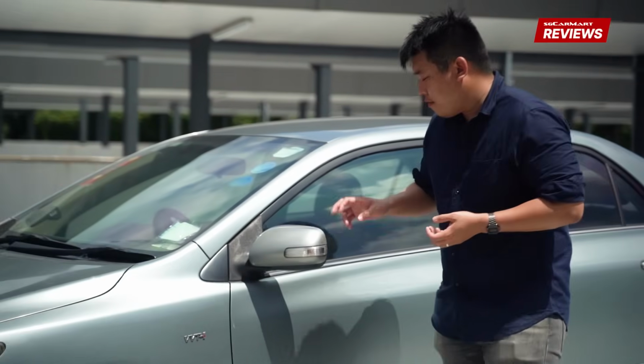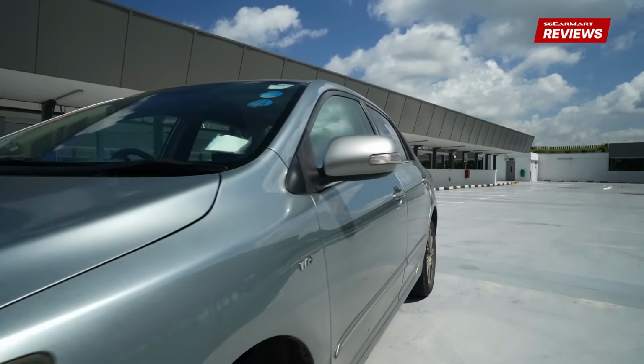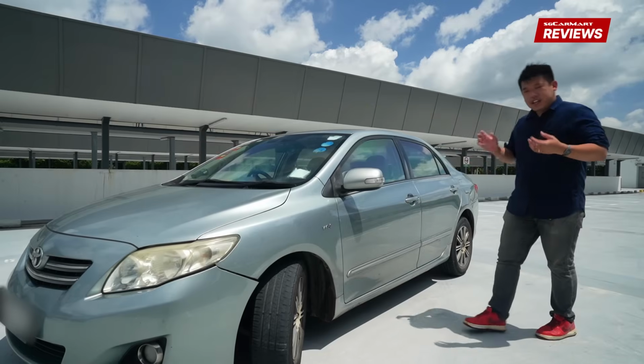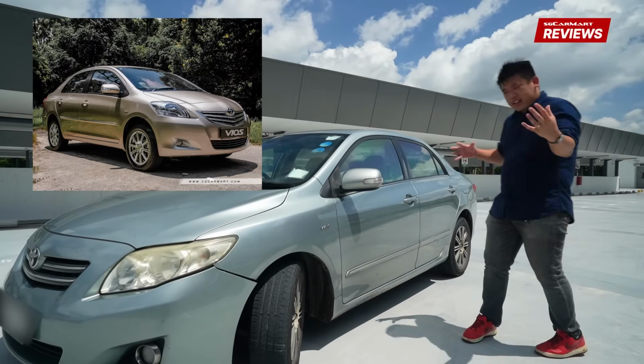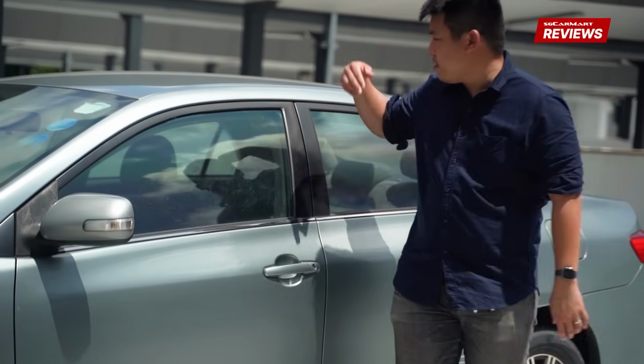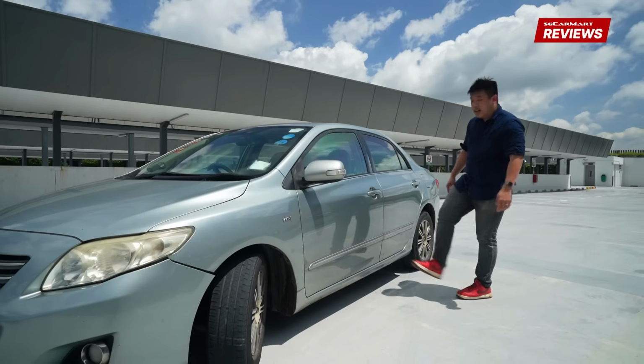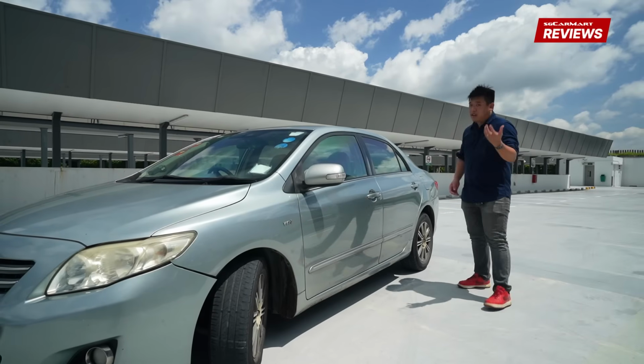Now you also get signal repeaters on the side view mirror. This profile for a sedan of its age and time is pretty standard. Any shorter and you'll have a Vios, any longer and you'll have a Camry. You have your exposed key cover here and also on the other side, as well as a little bit of body paneling that helps protect the car door from dings and scratches, whether it's a wall or another car.